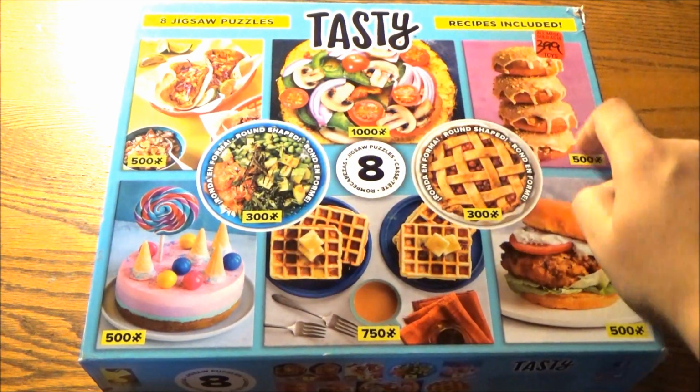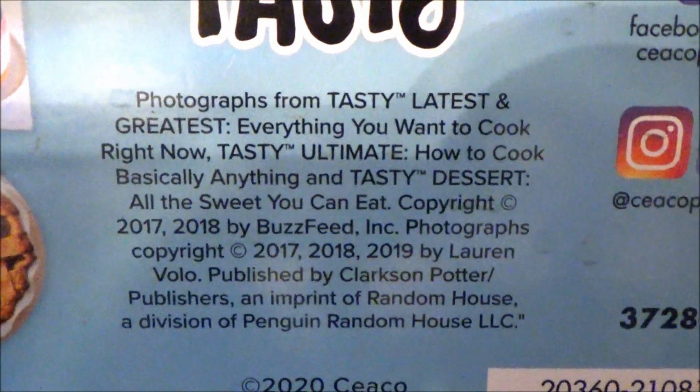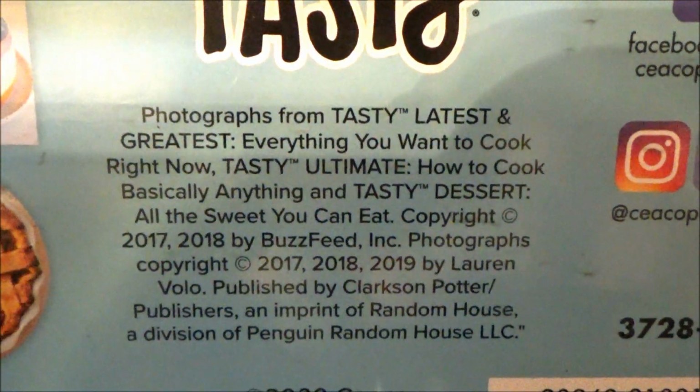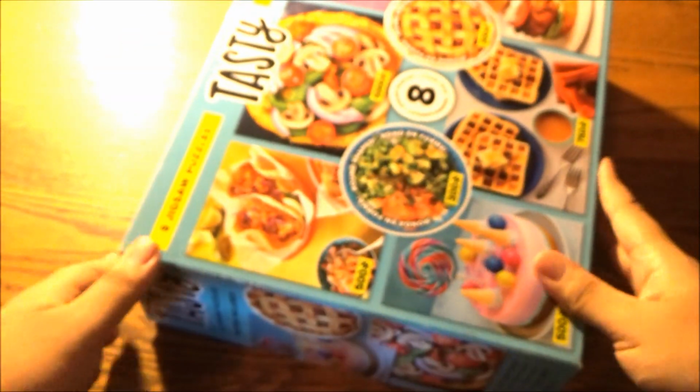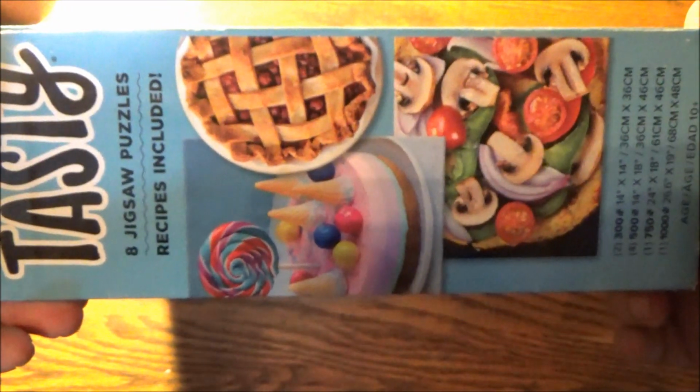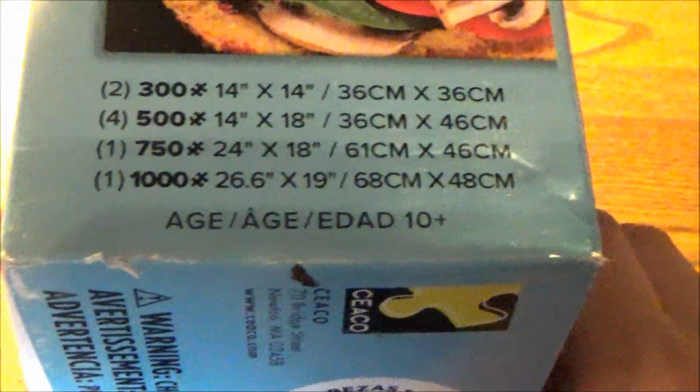We have here 8 puzzles with 8 corresponding recipes for each of them. And they're taken from these 3 cookbooks, Latest and Greatest, Ultimate, and Dessert. I own all 3 of them. Why did I need to buy 8 puzzles in one pack? I don't know, but it just felt like the right thing to do because we like to touch every delicious avenue of BuzzFeed's Tasty as possible because they definitely run over my appetite.